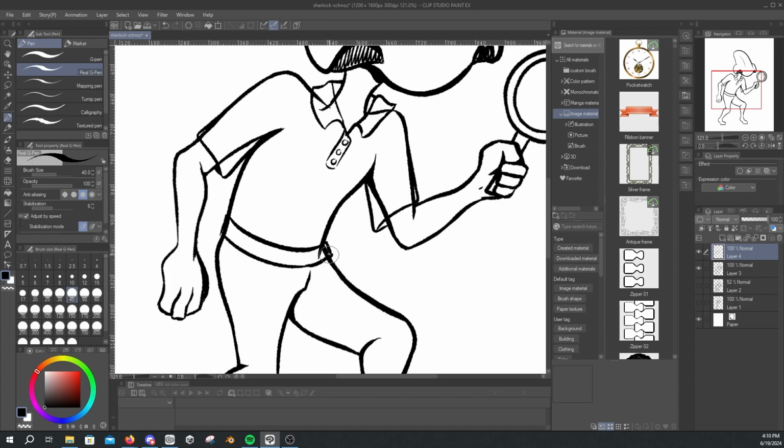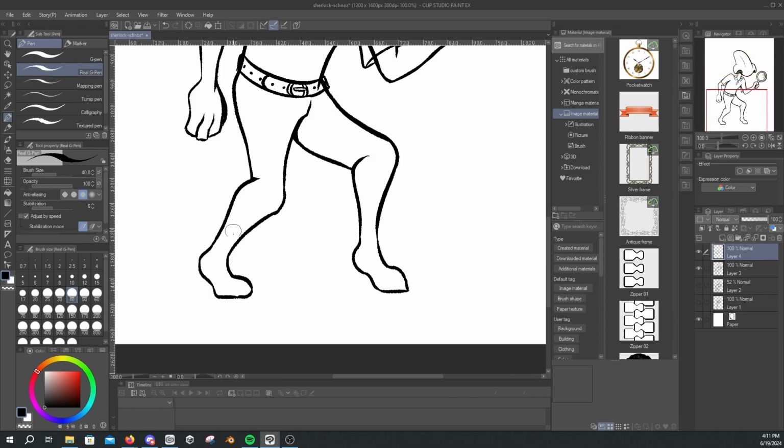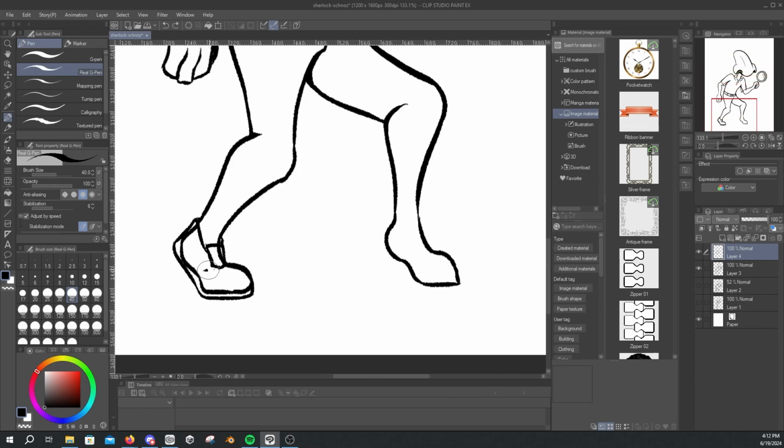So they were gonna kind of team up and solve mysteries and sort of, and that was just the narrative that I was running through while I was at work that day, because it was kind of a slow day. But here I am just drawing Sherlock Nose, and right now, I'm finishing up with his shoes.